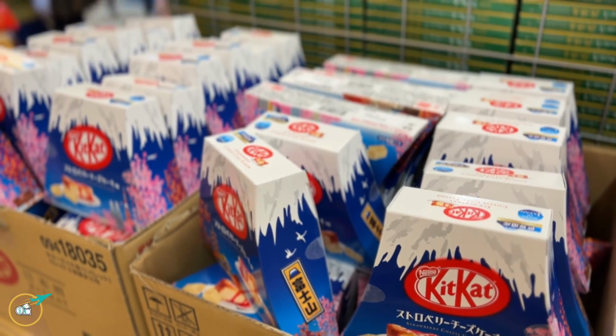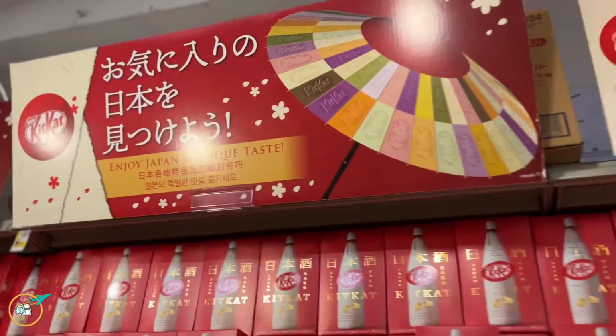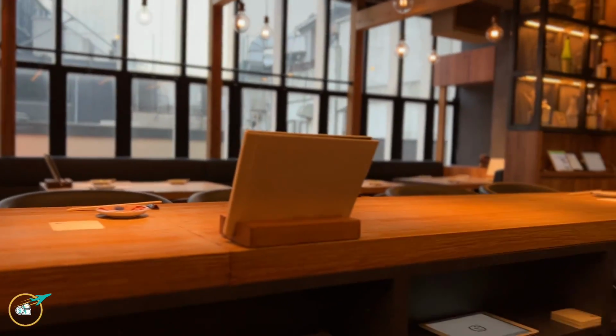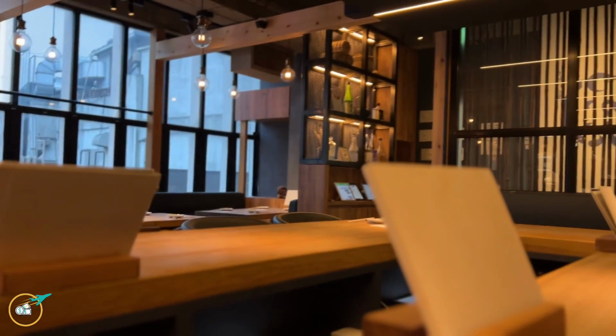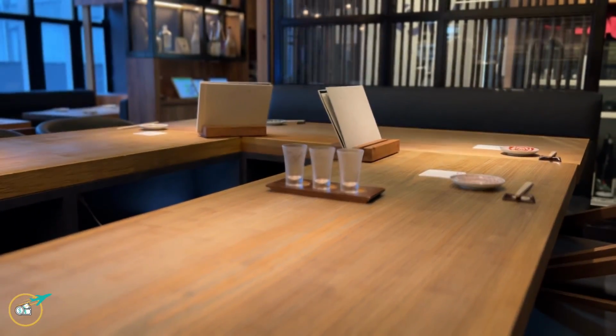I did not know that there was cheesecake flavored Kit Kats, but there is, and there's an array of flavored Kit Kats. And after we left the store, Jake and Air went back to their hotel to do some coursework, and I was off to get some fine dining in because if you've watched my last vlog, you know I've been struggling in the food department in Japan.